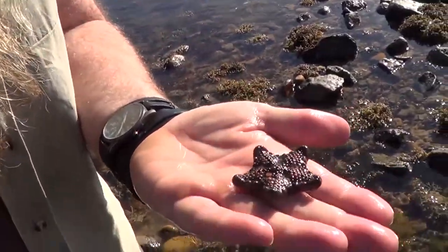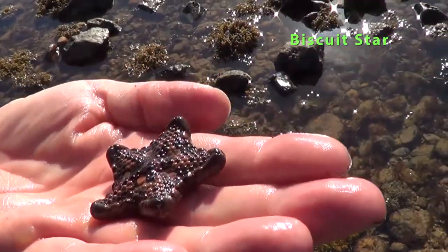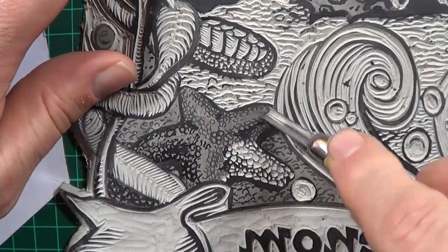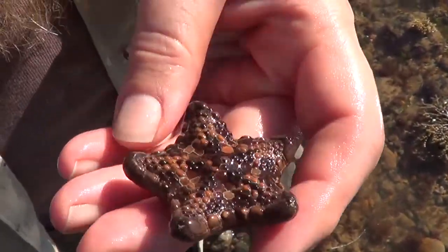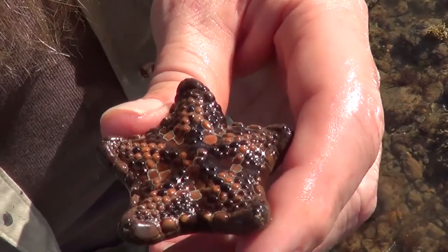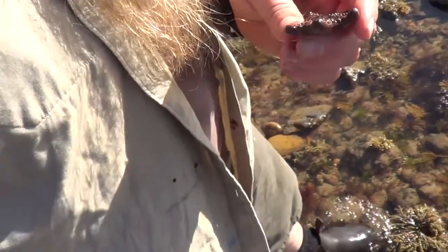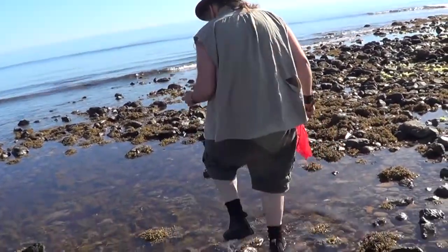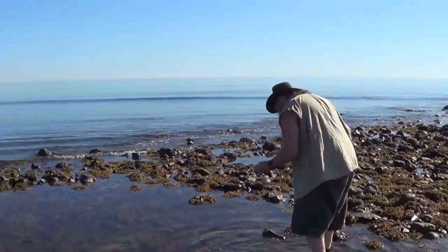Here's a sea star. Beautiful one that we call a biscuit star. Gorgeous, wonderful creature. I'll probably pop this one in my artwork as well. I might sneak him in there as part of the print. It's the underside. They're bizarre little creatures. Beautiful colours. Right, better pop him back where he belongs. I always like to set things back exactly where I found them.